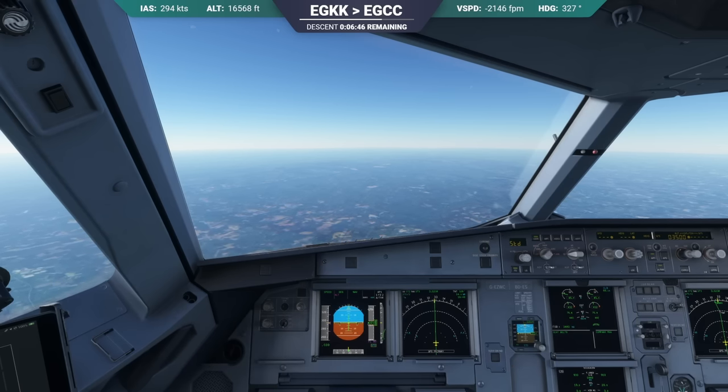A little bit low, see if we can correct that. I can live with that. Glide slope. Glide slope. I would argue that's okay because we're 50 feet. 40, 30, 20, retard. 100 above.